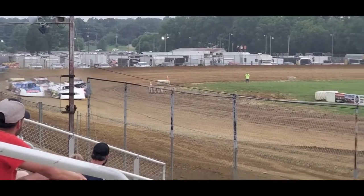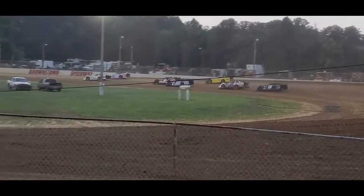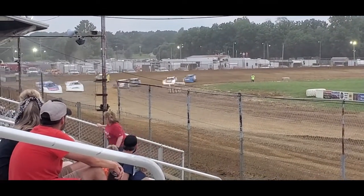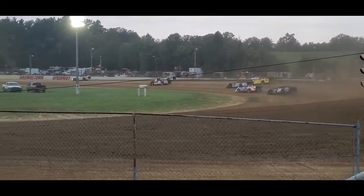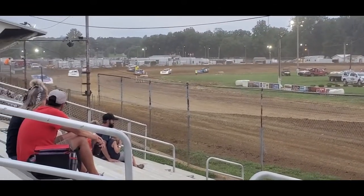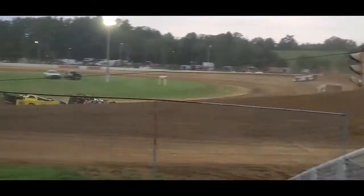Green flag out. $17M and the 20. All right, it's going to be the 20 of Tyler Neal taking the lead. Behind him, the 17M of Alan Magner. Chad Stapleton making a run of it.